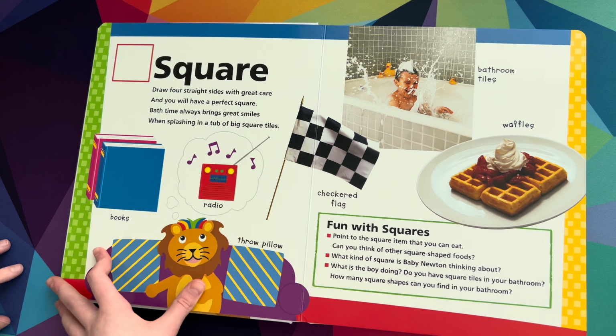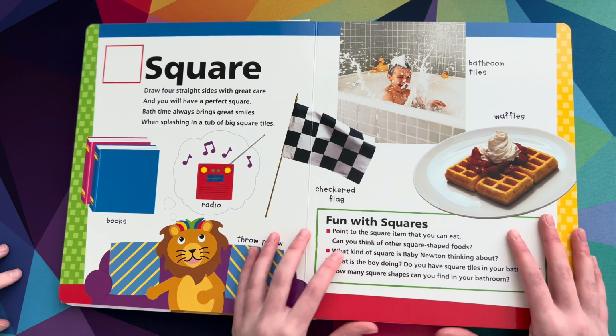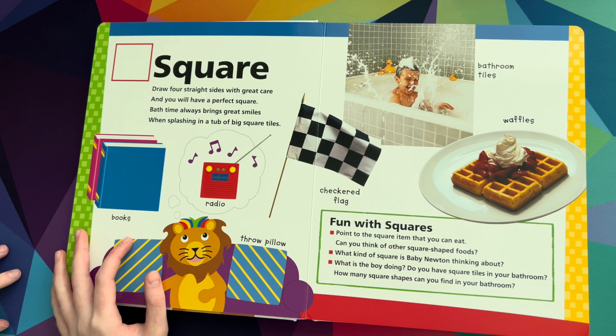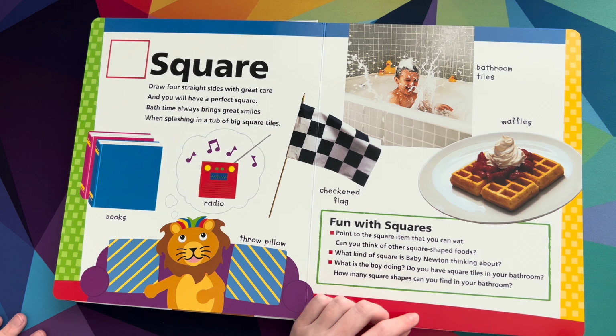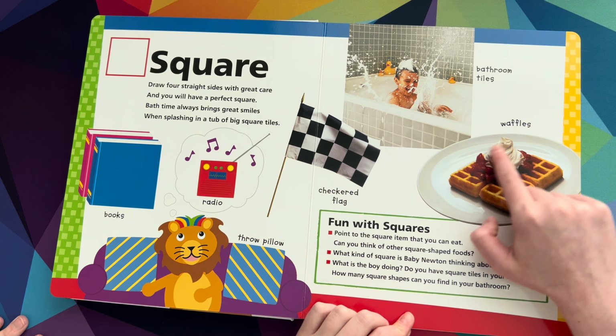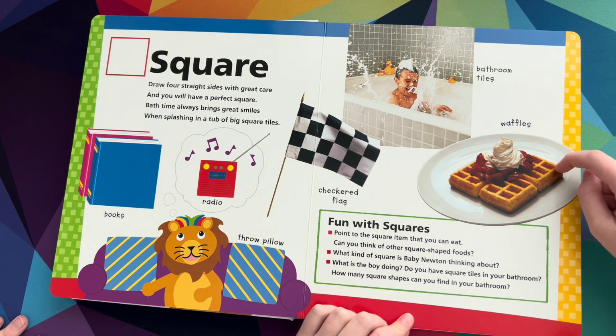What's this? Square. Draw four straight sides with great care and you will have a perfect square. Bath time always brings great smiles when splashing in a tub of big square tiles. Fun with squares. Point to the square item you can eat. Waffles. Can you say waffles? Waffles, that's a square.